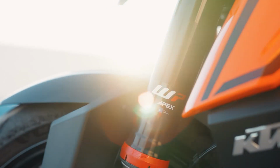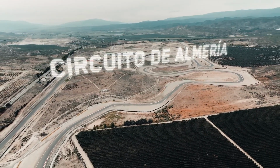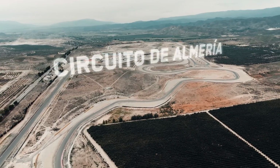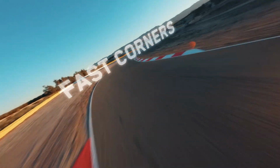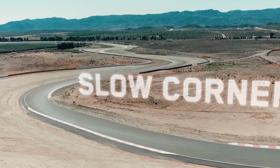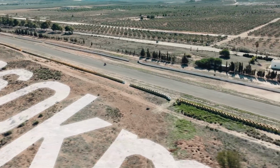Actually preparing a test means we always have to look for a track where we can test. We choose our tracks by the weather, by the layout, by the thermal conditions. In the beginning we had little concerns that this track is too fast. But riding around it showed us that it actually has everything. It has fast corners, slow corners, some really technical corners, but also a straight with a brake point at 260 kilometers per hour and more. So it's got everything.